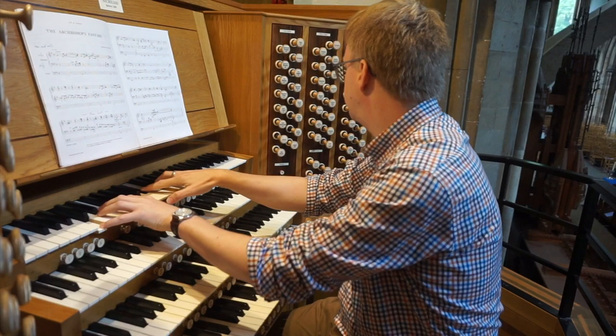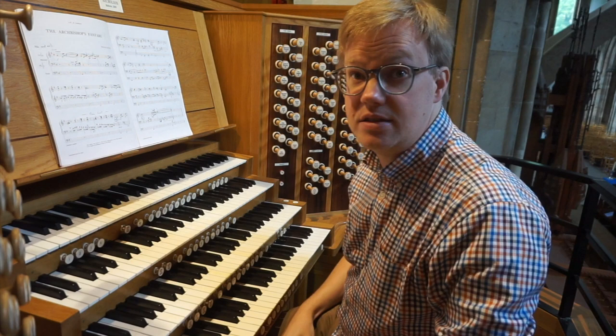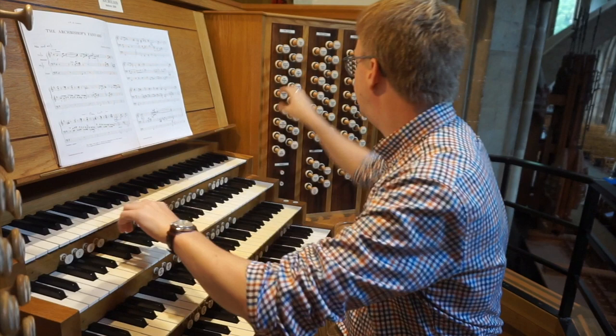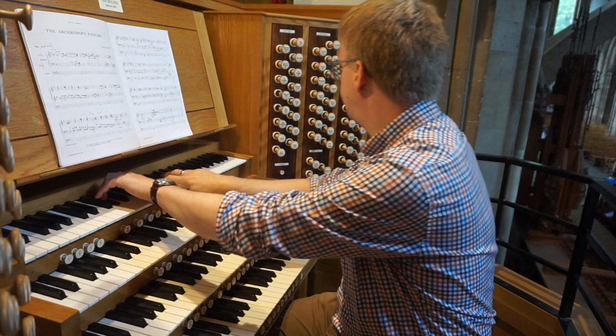And we've also got some flutes at 8, 4 and 2-foot pitches. So here's just the 8-foot one. And now we're at the 4-foot one. And now we're at the 2-foot one.